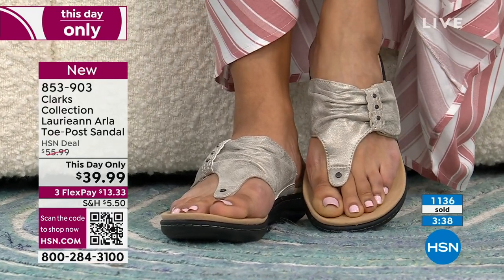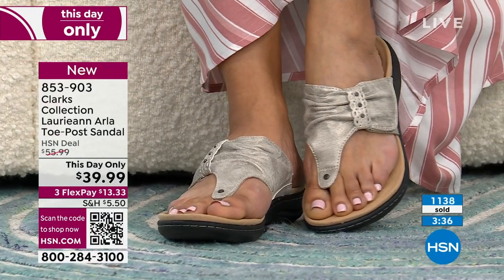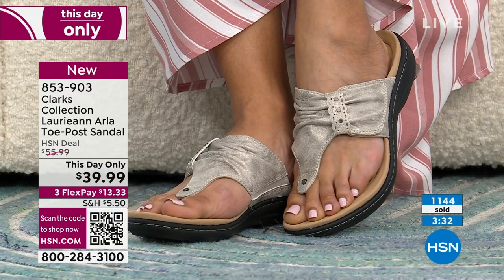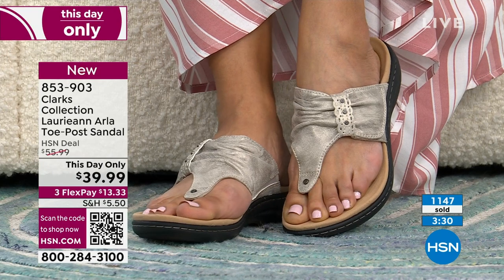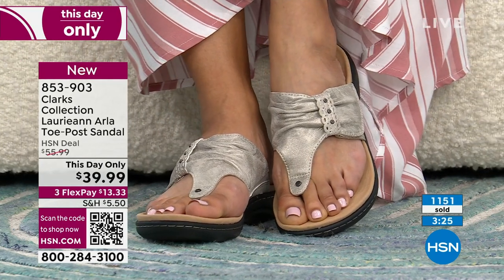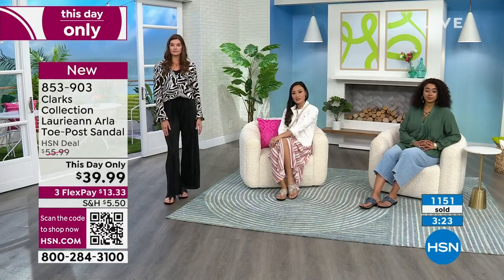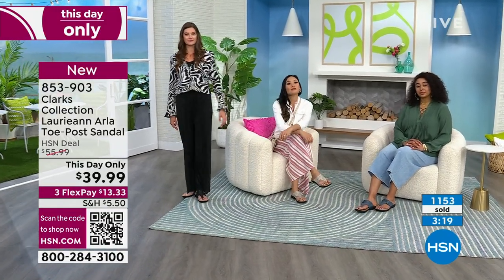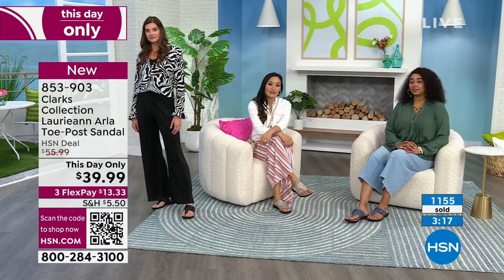When you get them in the mail, at your front door, you're going to pick up the box, they're light, and there's no break-in time. That's important. I think the worst thing is to buy a shoe that you have to wear around and break in and go through blisters. With Clarks, we don't ever have that. It's luxury for your foot. It feels great. They're cute, and you're going to love them.